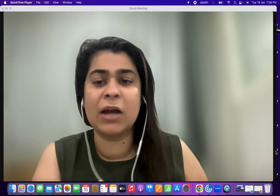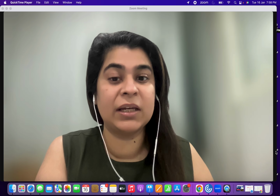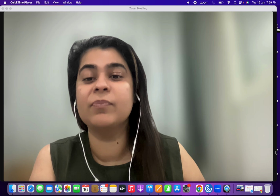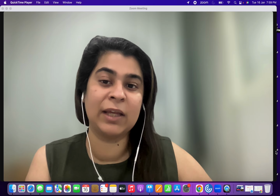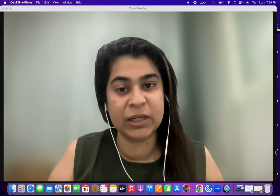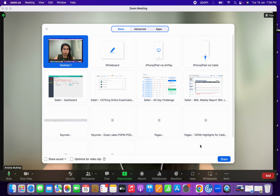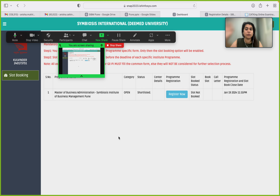The most important thing: how do you check whether you've got shortlisted or not? All of you would have received an email saying you have been selected for the second phase. Log into the dashboard and check your access. You will have to log in on that particular link. It's your Snap dashboard itself, where you will get an update about all the Symbiosis colleges that you have applied in for.